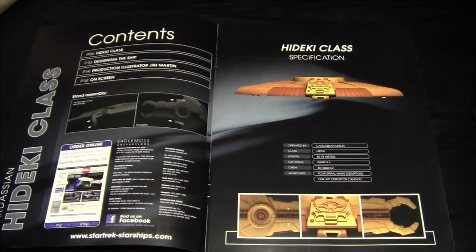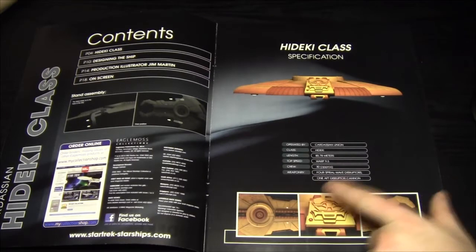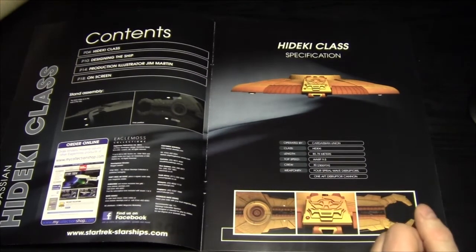Right, okay, going that straight. Done that bit. Crew 30. Weapons: 4 spiral wave disruptors, whatever that is, and 1 aft disruptor.